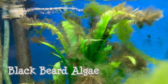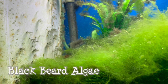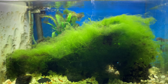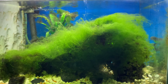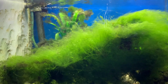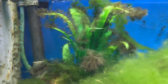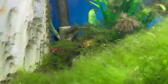And if that wasn't enough, to top it all off, yes, we have blackbeard algae, or black brush algae. And this is very difficult to get rid of. These small dark hairballs will grow in clumps. They love places with a strong flow, and they attach to most everything. Now, I could get an algae eater or some Amano shrimp, but that's not very efficient. So, like I said, and my research has confirmed, this is one of the most difficult algae to remove.